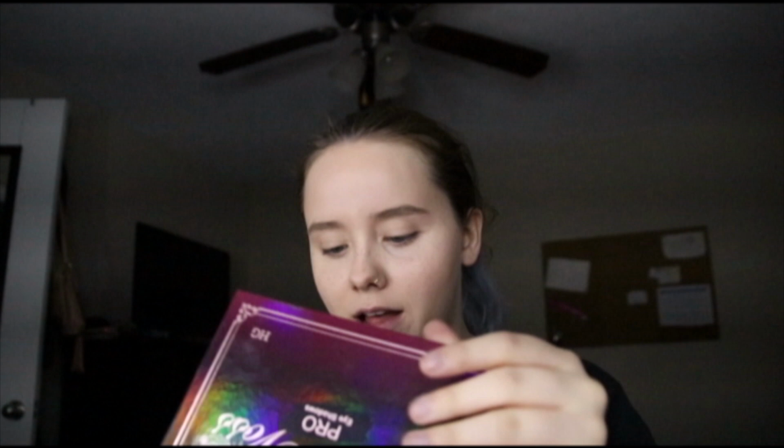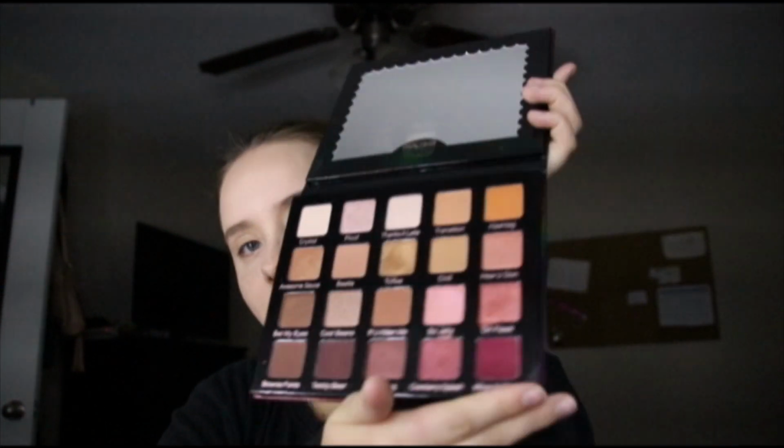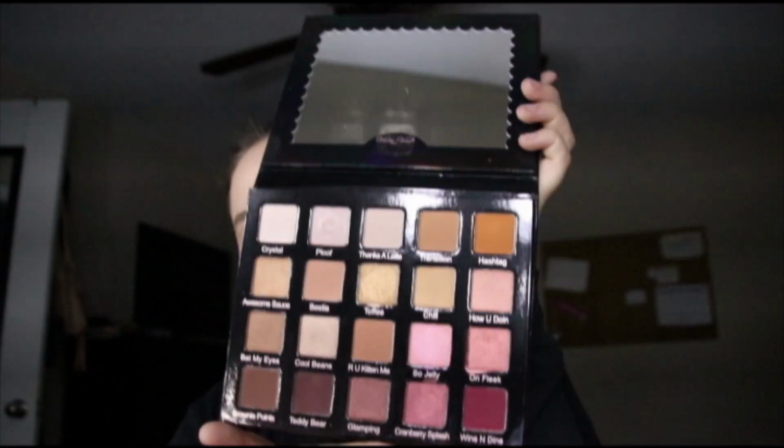I also took the Violet Voss Pro eyeshadows palette, the HG palette, home, and I used some of those shadows for Christmas, and I think I used some of them in a pictorial that I did, which is on my Instagram, and that is linked down below if you would like to see that. I'm gonna hopefully try and do some more pictorials on my Instagram, and then just post pictures of some looks that I've done. I'm gonna try and do some funky things.